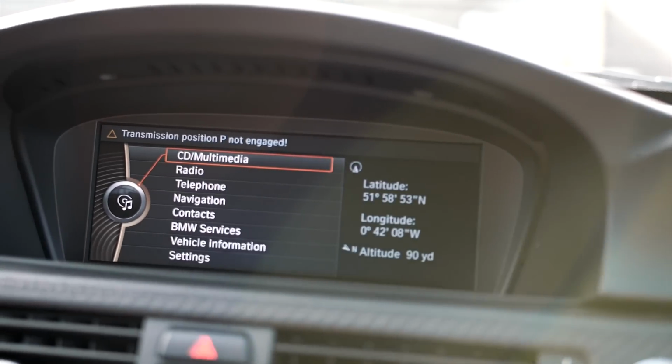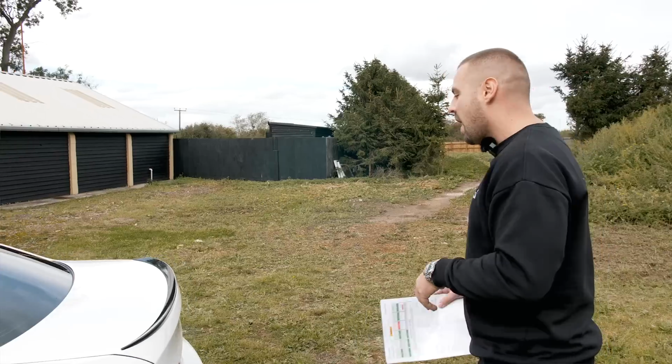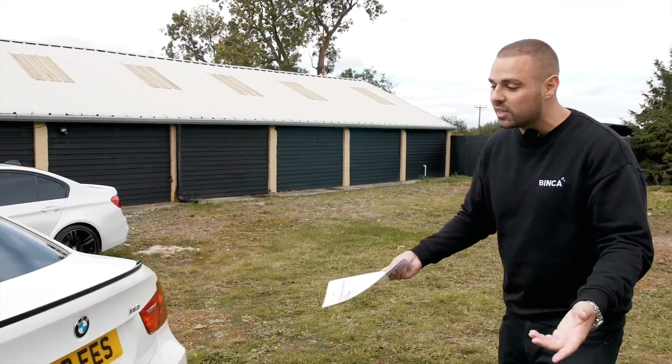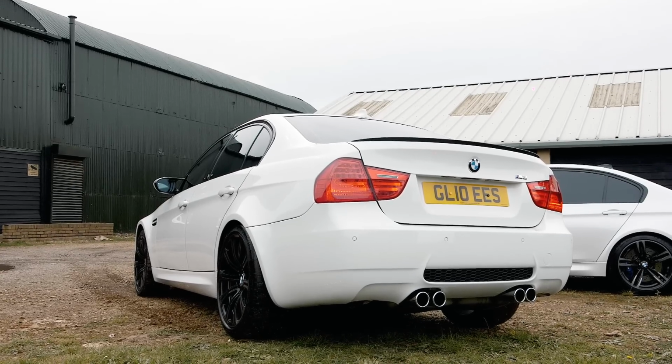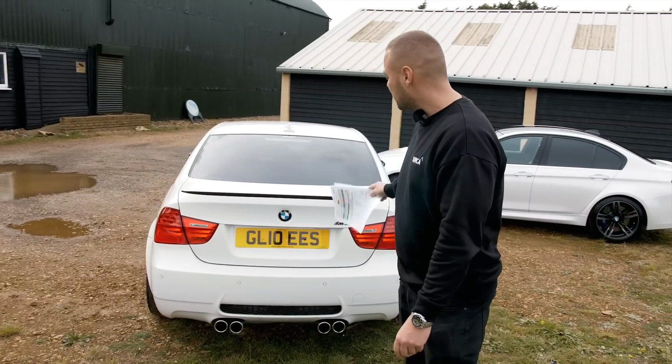DAB digital radio, again, that was an option. These cars didn't really come with DAB, but yeah, this car has got it. As we run around the back, a lot of you might have already noticed, it's a facelift car. It's got the facelift rear lights. The LCI facelift came in, I think 2010, so that looks a lot better.